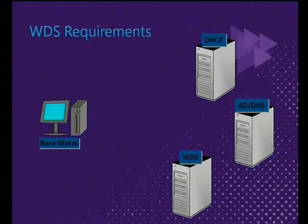WDS does have some requirements, and they're infrastructure requirements. So you'll notice what I have here. So I have a DHCP server, domain controller running DNS, and a WDS server. I also have a bare metal machine with no operating system whatsoever on it.